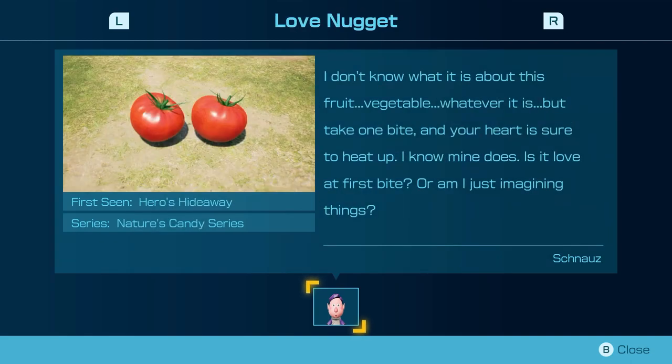Love Nugget. I don't know what it is about this fruit, vegetable, whatever it is, but take one bite and your heart is sure to heat up. I know mine does. Is it love at first bite, or am I just imagining things?